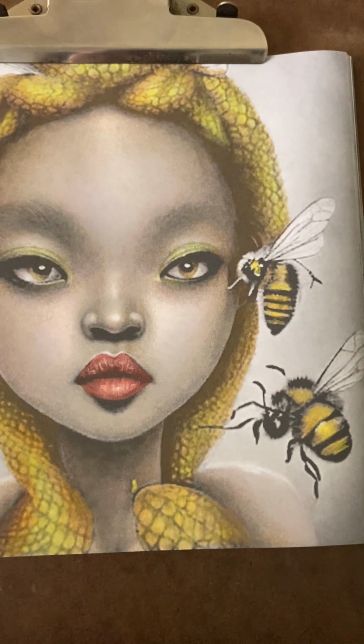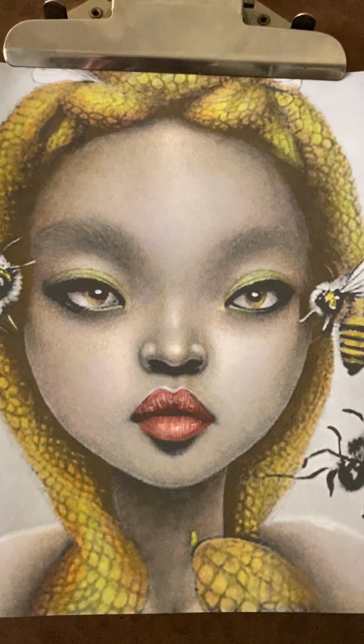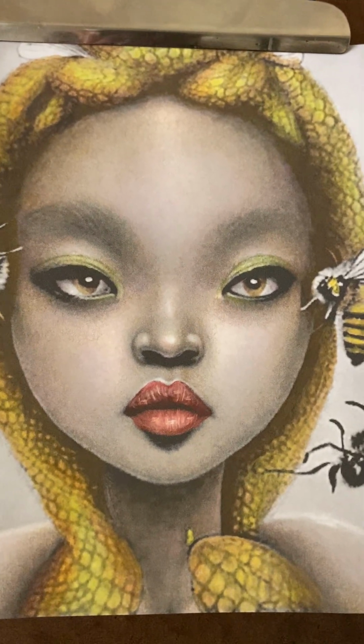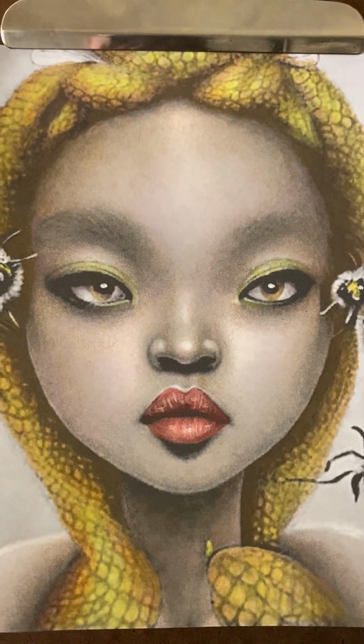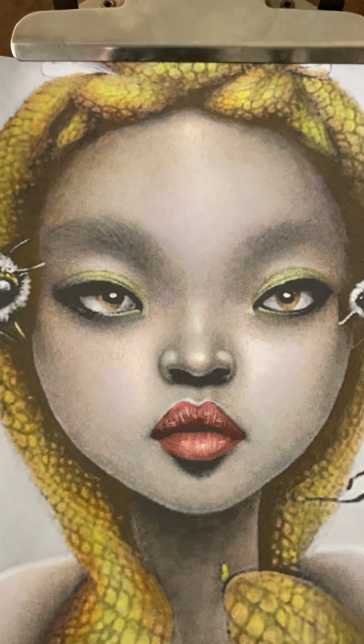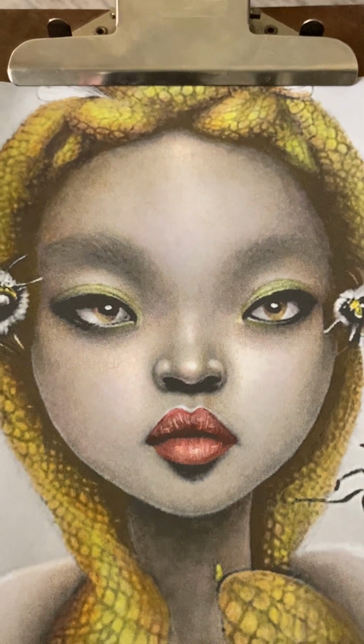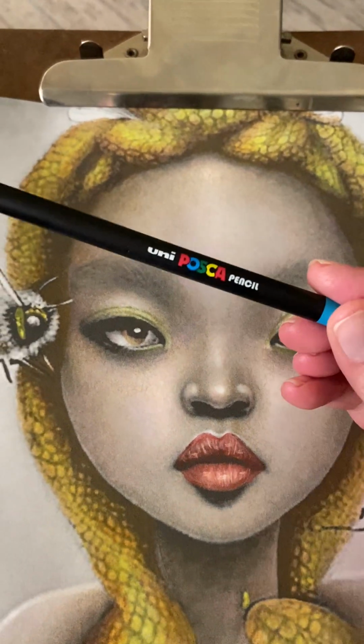We've been using the Posca pencils. Been doing a review on those. They are an oil-based pencil. They're kind of a harder core pencil, but they're incredibly pigmented. It does not take a lot of pressure on these pencils to get some color.